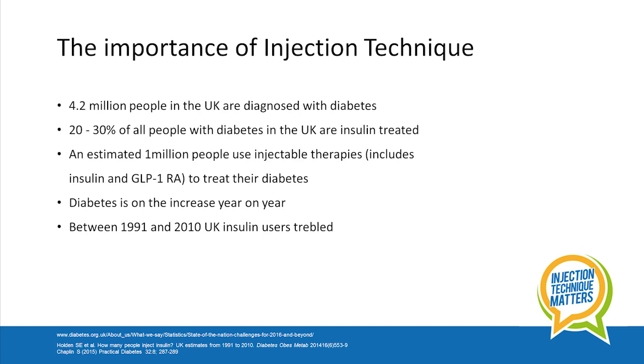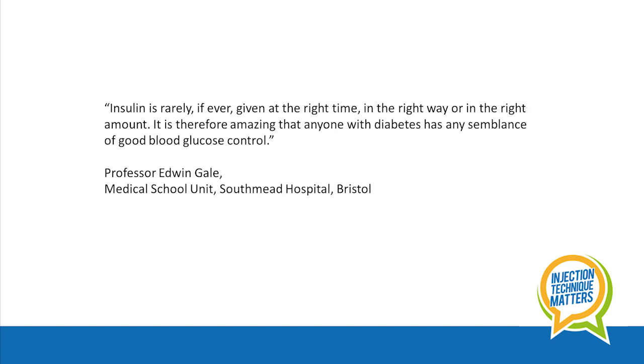The correct injection technique is really important because insulin is rarely, if ever, given at the right time, in the right way, or in the right amount. So it is therefore amazing that anyone with diabetes has any semblance of good blood glucose control. Now that's a quote that is very often used, and this was a guy who was a very prominent healthcare professional working in diabetes, but this was going back over 20 years ago. But unfortunately, we still have the same problem.